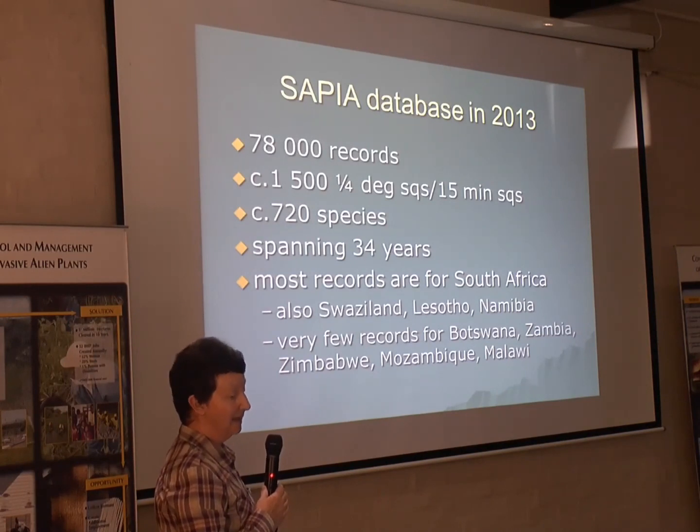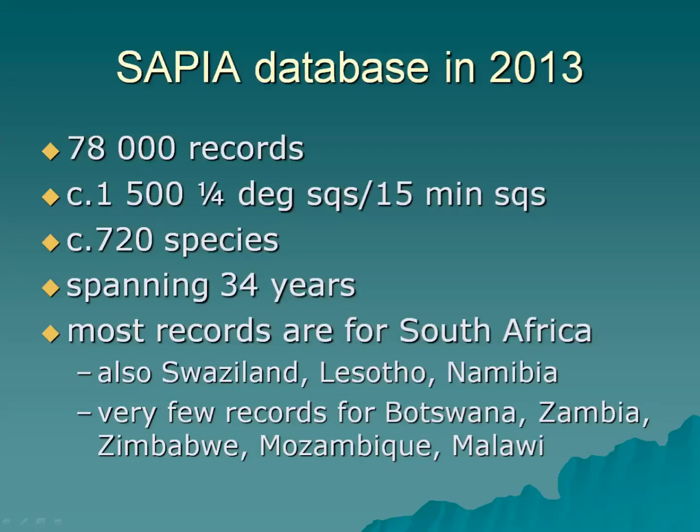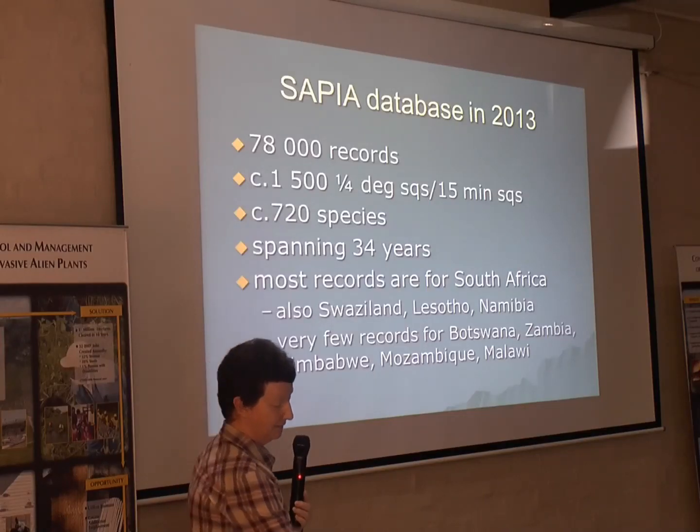The database currently stands at about 78,000 records, covering about 1,500 quarter-degree squares in South Africa. There are about 720 species listed. The records span over 34 years. They're mostly for South Africa. In earlier years, I did try to get records from other SADC countries, but that wasn't entirely successful.